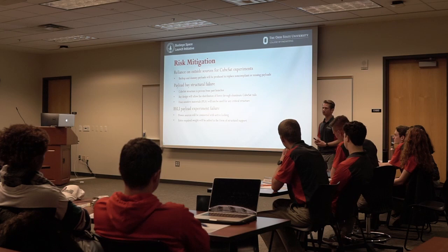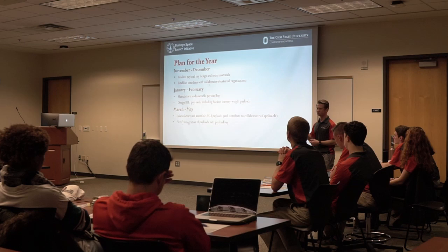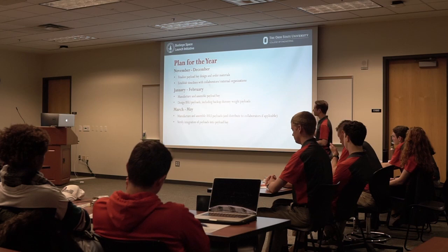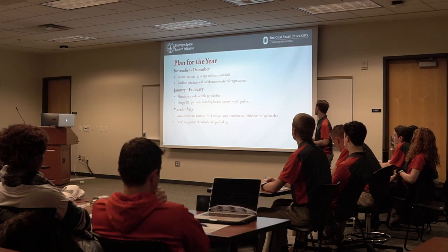So the plan for the year, the next 2 months, are going to be finalizing the design of the payload bay and establishing timelines and procedures and stuff with any outside organizations that we're working with. Then in January and February, we'll be manufacturing the payload bay and continuing to work with the outside organizations and designing our own payloads and dummy weights. And then March through May, we'll be manufacturing and assembling the BSLI payloads.